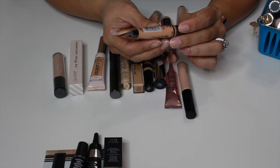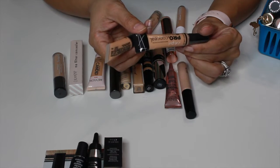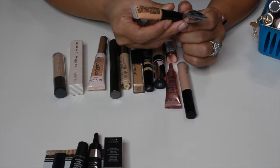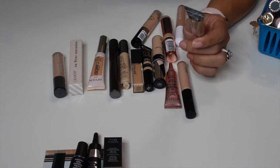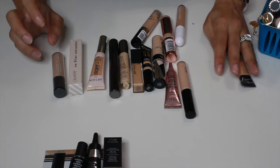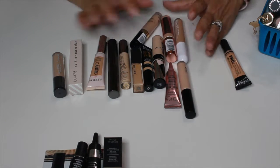4.5 mils, still a lot of product in here, and this is 8 grams. Why did they change that? I'm gonna keep the full size. I'm gonna go ahead and get rid of the mini. I do really like it, and it's time to pull it into my actual concealer area.